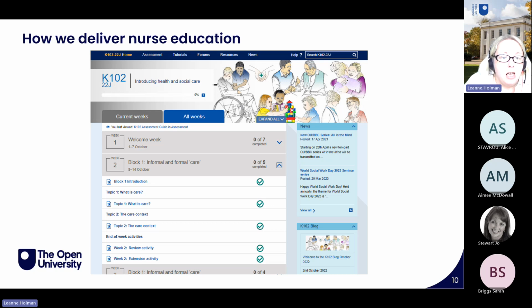As you can see here, you have a study calendar, and where it says blocks, block 1, topic 1, you work your way through each of the blocks and you have dedicated or specific work to complete each week throughout that module. So each module is broken down into study weeks with work that needs completing or materials to read during that particular week. And each of the modules looks the same, so everything is accessed through the module web page.